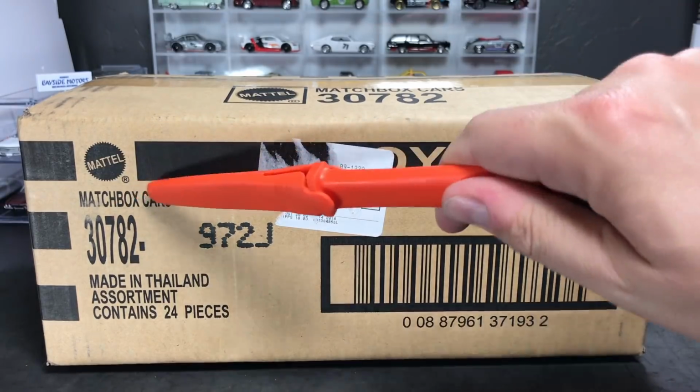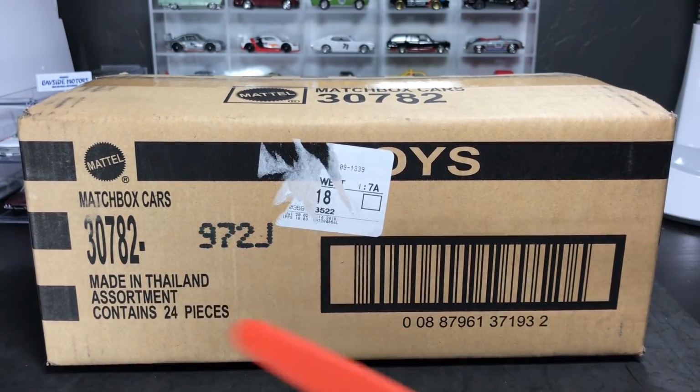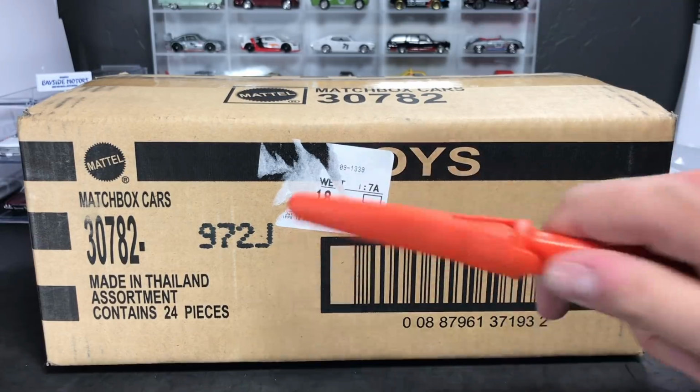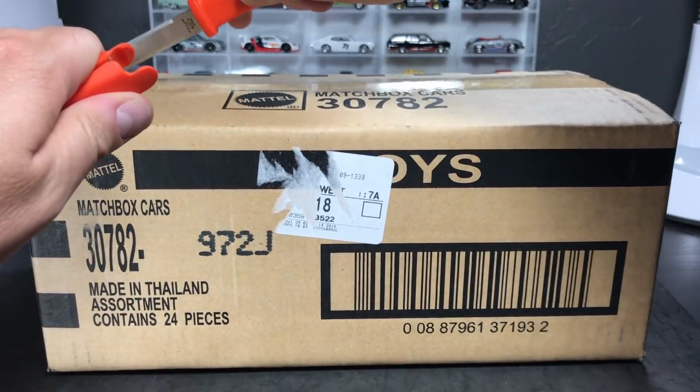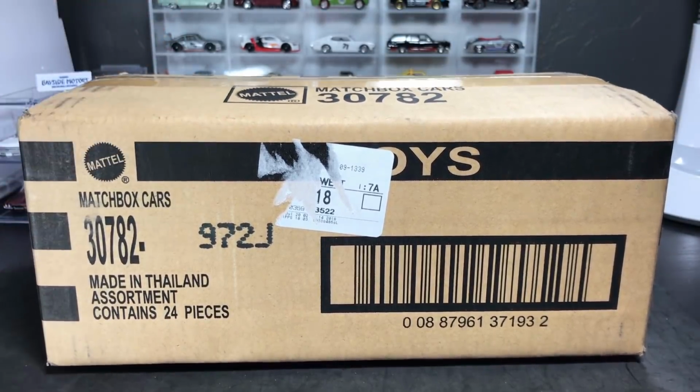It is time for an unboxing. And we're staying orange brand. The Matchbox J Case is here. It arrived while I was in Albuquerque last week for the Matchbox convention, interestingly. This, along with a couple of other cases, which I'll open fairly soon, arrived. So we're going to do these unboxings.